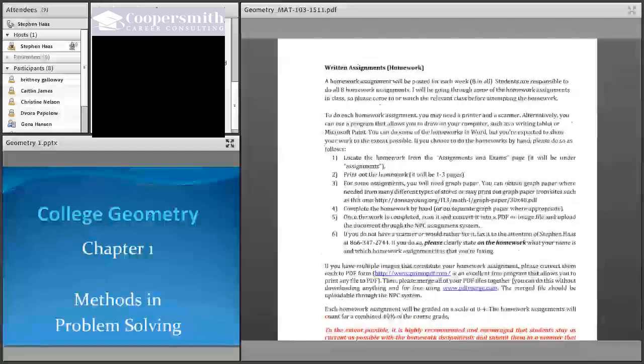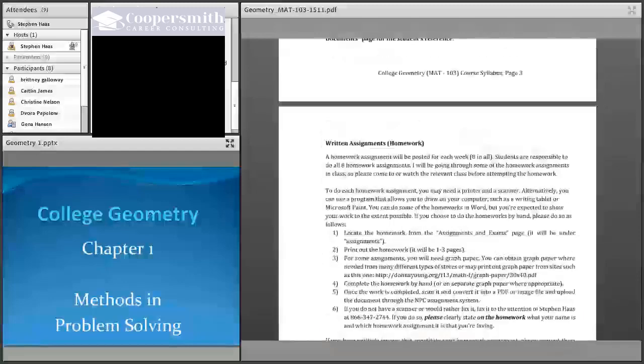There are some lessons over here about how to do that. If you're not sure how to do that, maybe ask me on the message board. I'm happy to show you all how to go about doing that. It's very easy. Convert your documents into a PDF and upload the PDF. That's the best way to do it.